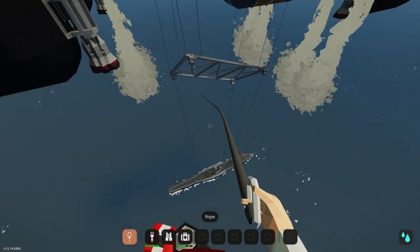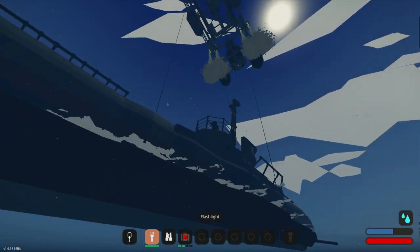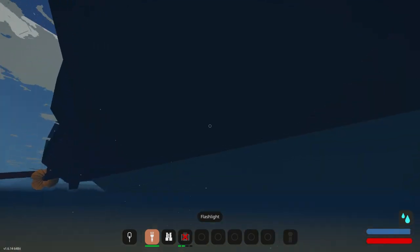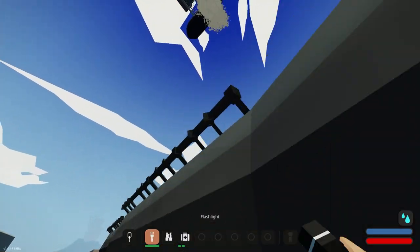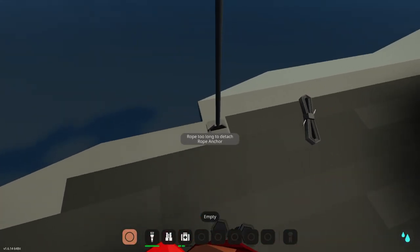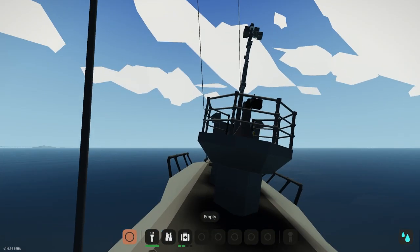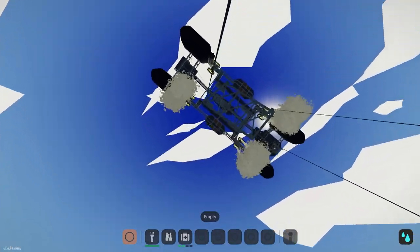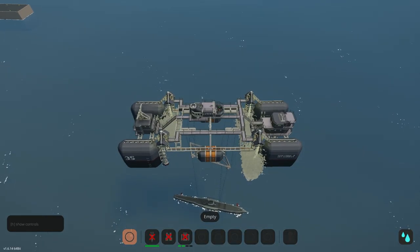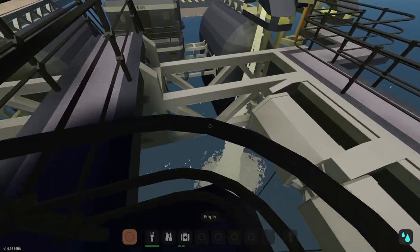Oh, dear. Okay, that was a good idea. Okay. No one would ever hire me to deliver their submarine or anything else with a sky crane. It'd just be a bad idea. Okay, we're just cheating. Rope is too long? Wait, what? I've never heard that before. That's kind of interesting. Too long to detach. And this is only number five, people. I'm taking forever with this one.